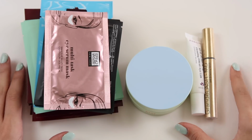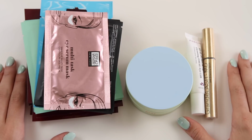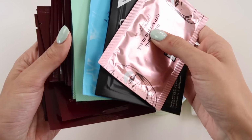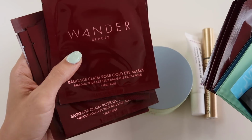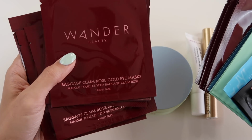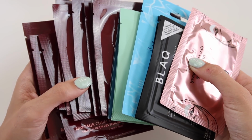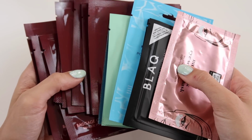And then I've got some eye treatment products. I will say I probably neglect my eyes more than anything else when it comes to my skincare, and it's something I'd like to get better about. I have no shortage of eye masks. I have a ton of these Wander Beauty baggage claim ones. These are really luxe and nice. They definitely make your eyes feel refreshed. They help to reduce puffiness. They're really pretty also. I just feel like I never use these and I should. I feel like saving them for special occasions, but there honestly aren't that many special occasions in my life, so I should just try to get through some of these.